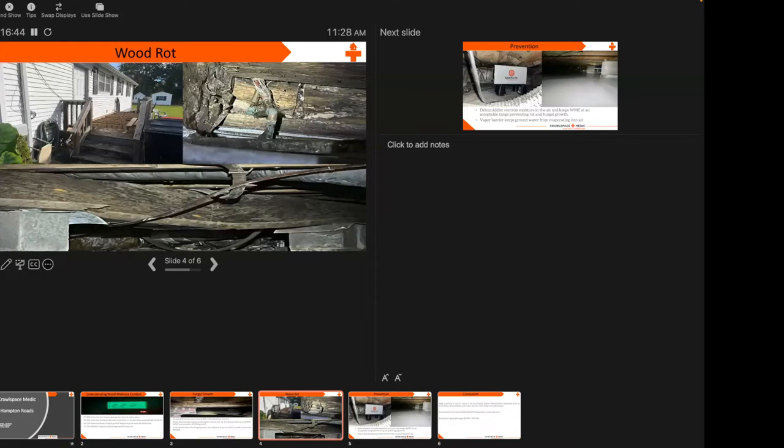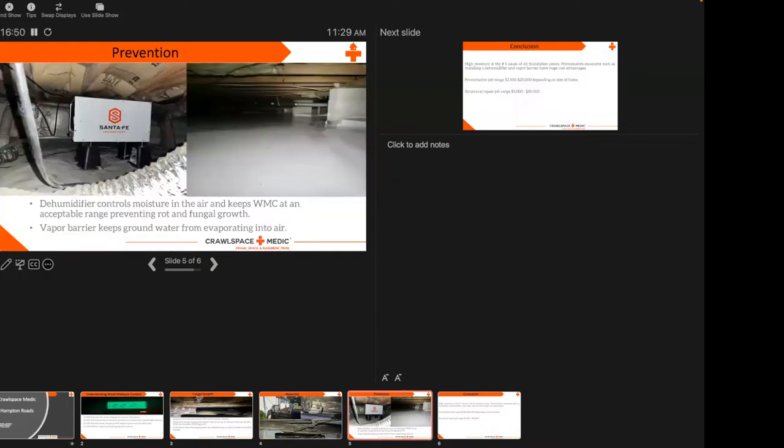Do you run into that a lot? Or lack of flashing? Yeah, that'll do it. So dehumidifier, this is a lady's house. You probably recognize this, but that insulation is actually upside down.